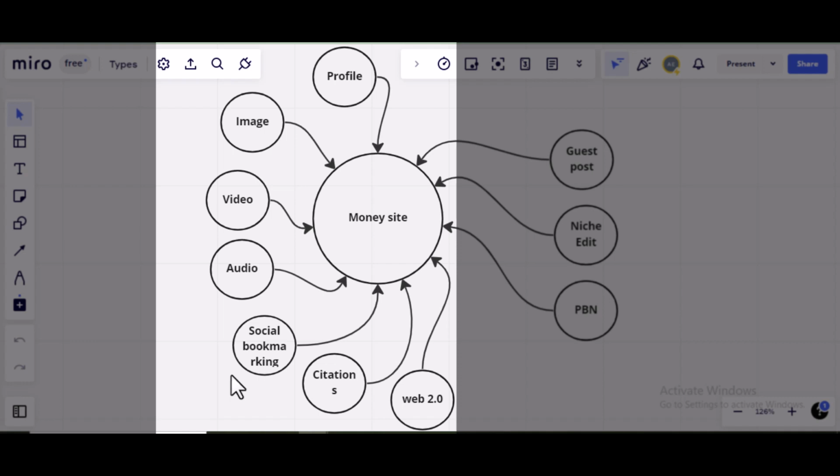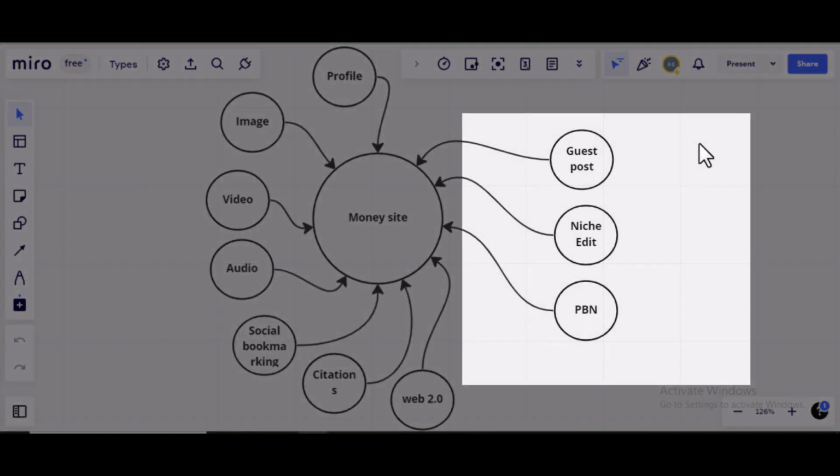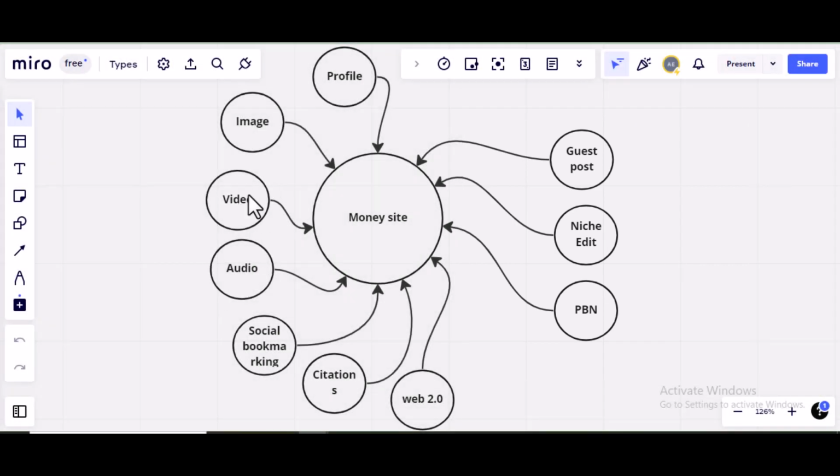Then we have the other type of backlinks. These ones, I call them paid backlinks. You have to pay for them to get them. They include guest post, niche edit, and BBM. This type of backlinks are usually paid for. When you create your site, the first backlinks you should concentrate on are these easy to get backlinks.